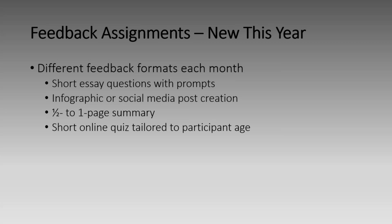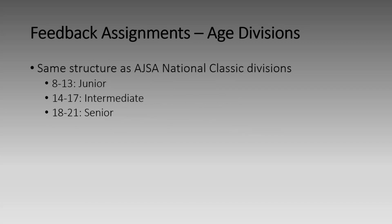And so really all of these will be based on participant age. The way we're going to do those age divisions is the same way the National Classic age divisions are laid out. So if you're between 8 and 13, you're in the junior division. Between 14 and 17, you're in the intermediate division. Between 18 and 21, you're in the senior division.